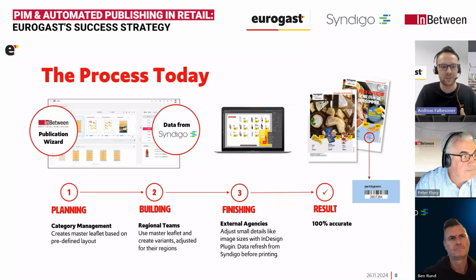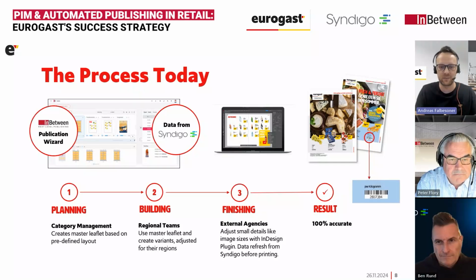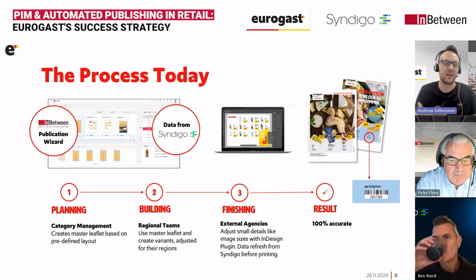The planning starts here at Eurogast now in the publication wizard of In-Between, which is a web-based solution. And in our case, the category management is creating this proposal and is planning the products on a leaflet. So no marketing department is involved. Actually, the person who is on the product and decides on the product is also planning the publication. And this is just possible if you have a solution that is so intuitive to use. And in our case, that works quite well.